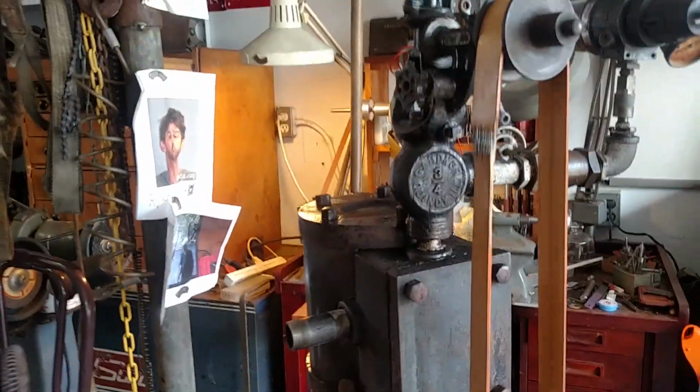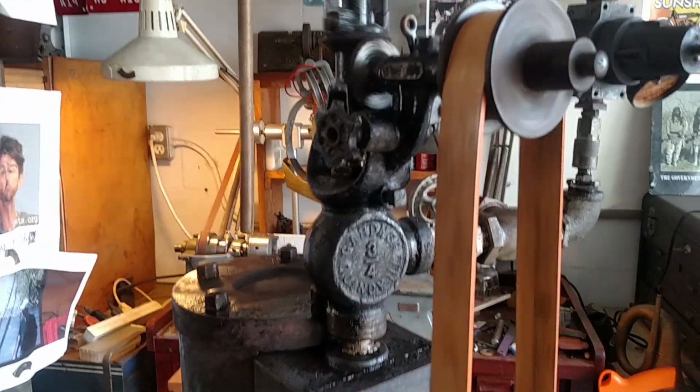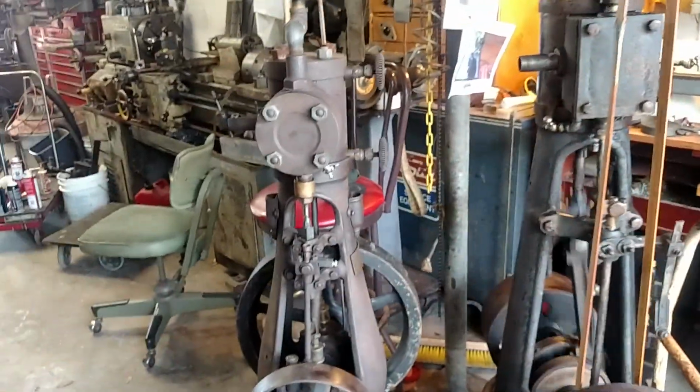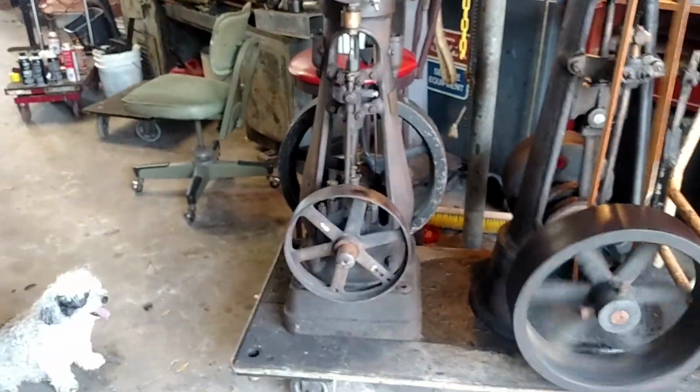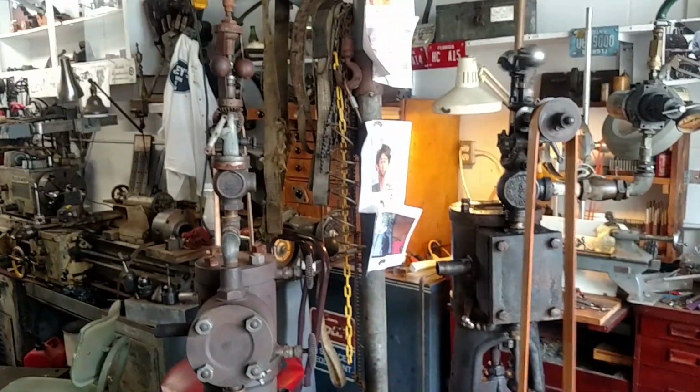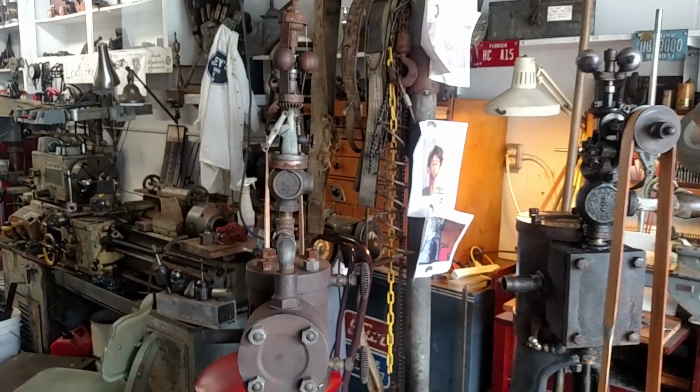Got a 3/4 inch Gardner on it, and boy, that thing works nice. It's a nice running engine. And then there's the other one, that New York Safety steam power engine that I put a governor on. I got a Pickering governor on that.